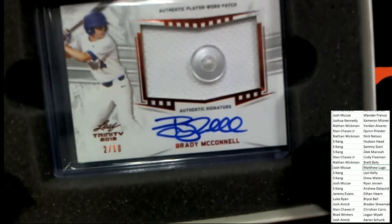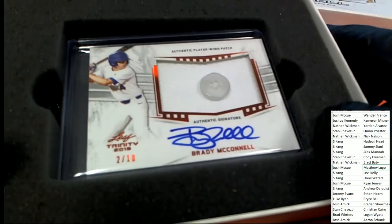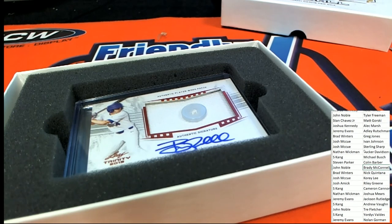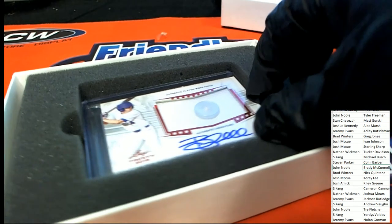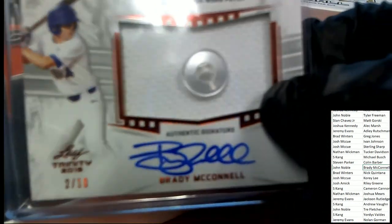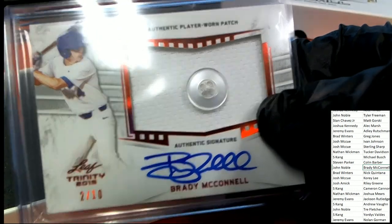And look at this button card of Brady McConnell. 2 of 10. Wow, what a nice hit that is for John. Whoa, John. Got the button. That is just terrific, man. That's a cool looking rookie card. Auto button hit, 2 of 10. We still got another hit in the break.